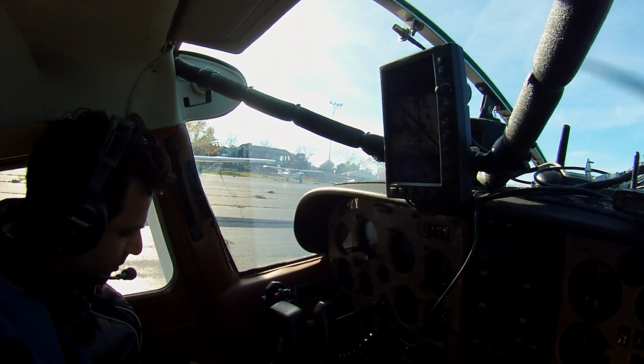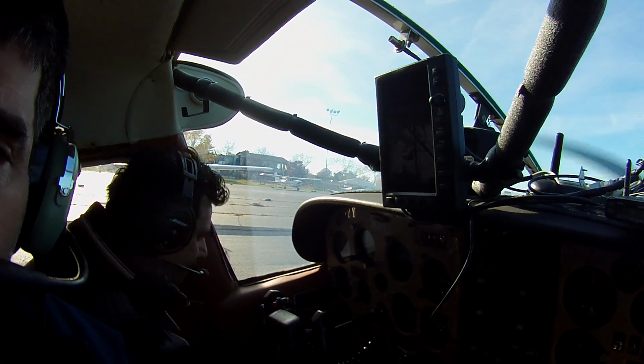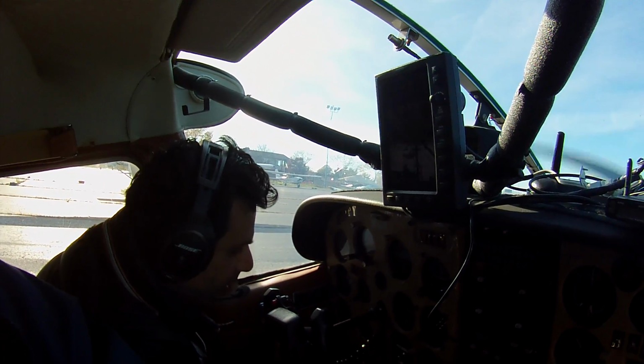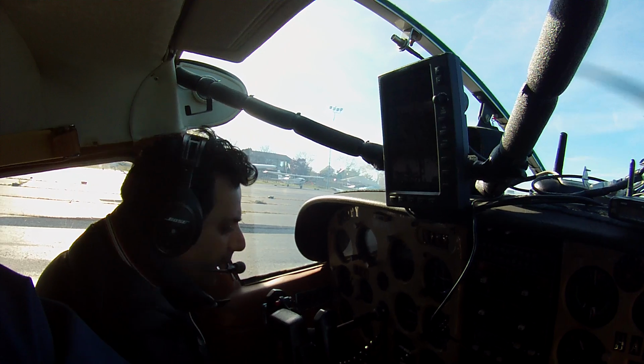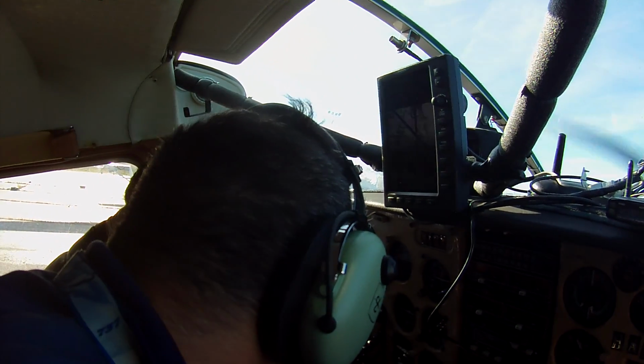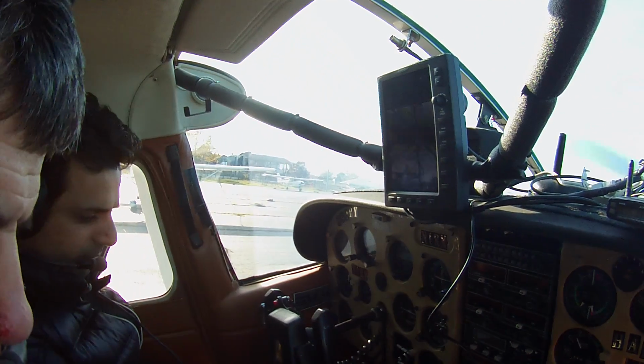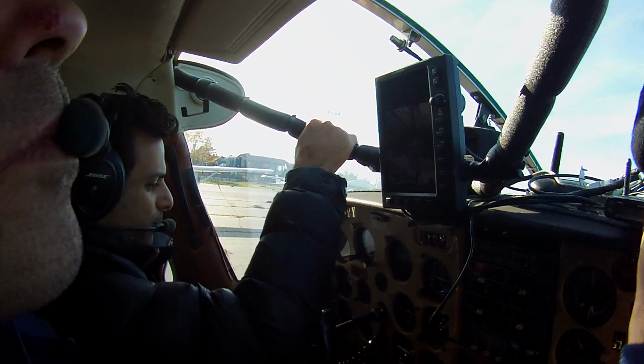You can put the beacon light on, and the collision light on. It's also good. Beacon light, and what else? And a collision light. Yeah, that's good. Lights are good now. Okay, let me.